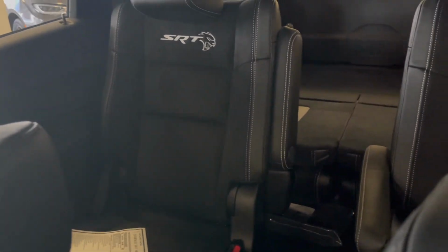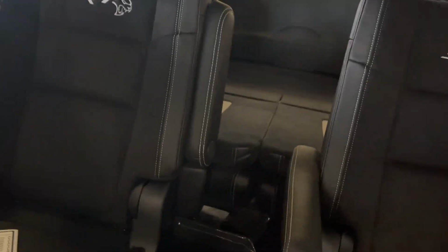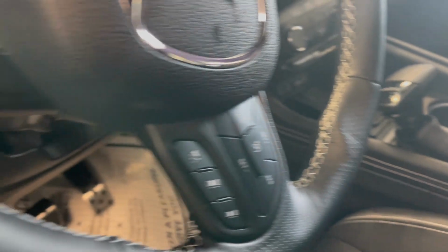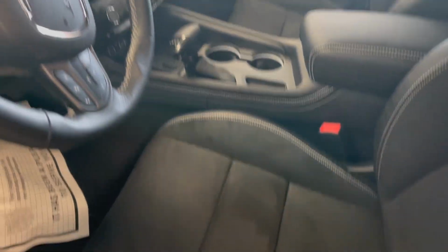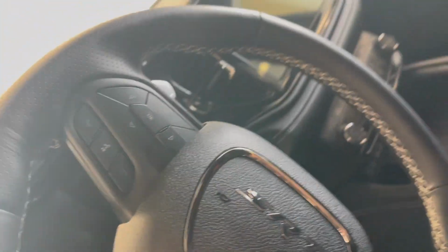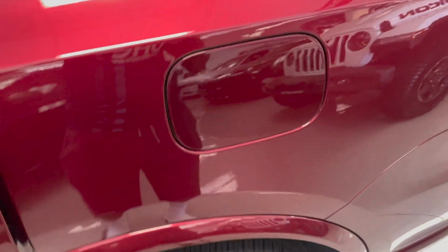Gosh. 2-row seating. Shit, 3-row seating, actually. You got the HELLCAT on both the seats. Your cup holders and stuff down here. The ultimate family car, but this thing will leave you in the dust. I know this car can't be no all-wheel drive, so gotta be rear-wheel drive. I don't want to be too much in somebody's car because they bought it, probably cleaned it and everything already for them. 7 miles on it, and it's already sold.